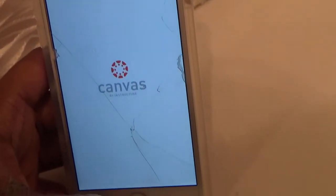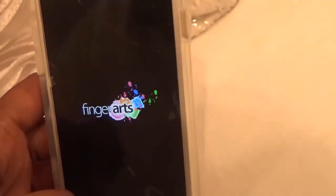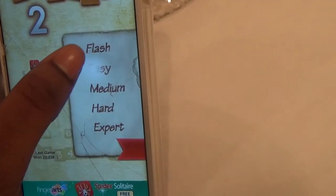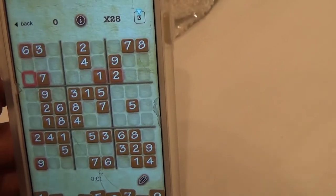Next, I have Canvas, which is for school. Boo. Let's exit out of that one. Next, I have Sudoku because I love playing this game. My aunt taught it to me a few years ago, and I've been addicted ever since. So I had to get it on my phone for those days where I'm just bored and I need something to do.